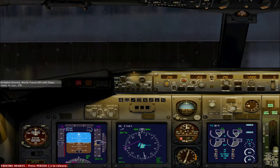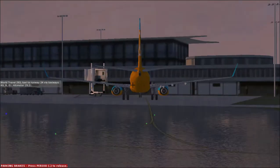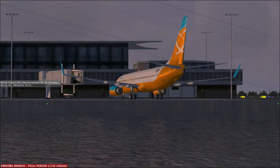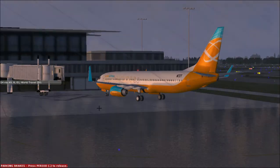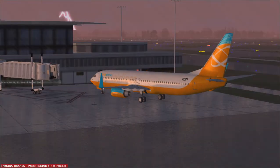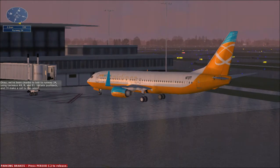Ground, World Travel 293 with Papa, ready to taxi, IFR. World Travel 293, taxi to runway 24 via taxiways Alpha 9, Bravo, Echo 1, altimeter 2921. 24 via Alpha 9, Bravo, Echo 1, World Travel 293. Okay, we've been cleared to taxi to runway 24 using taxiways Alpha 9, Bravo, and Echo 1.